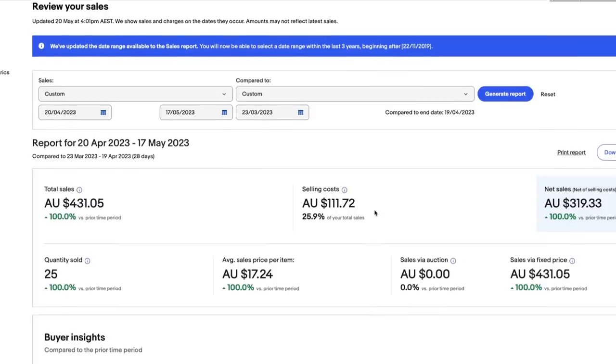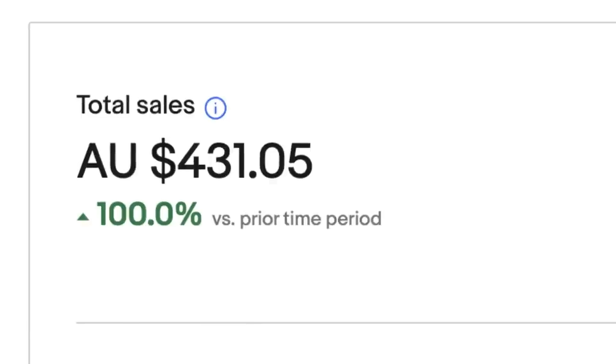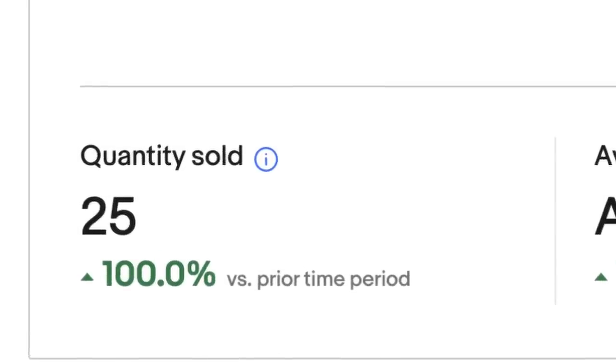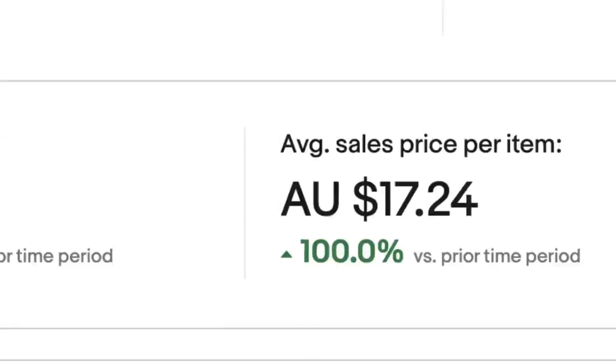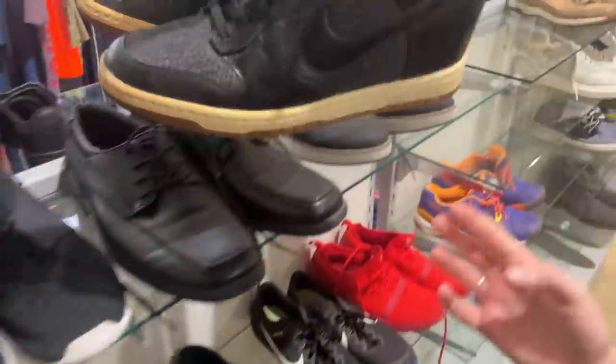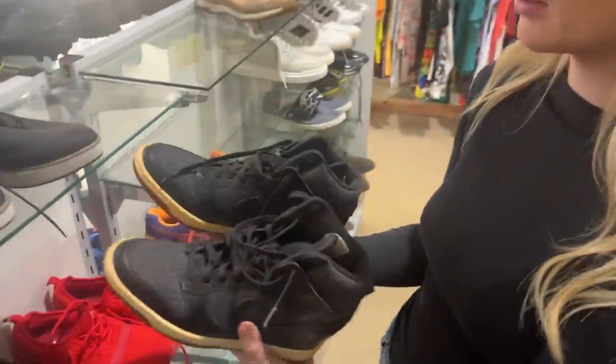So here's a look at Courtney's first 28 days on eBay. She's been able to do $431 in total revenue. That's a total of 25 sales in 28 days. Her average sale price sits at $17.24, and we're trying to really grow that into a $20 to $30 average sale price.